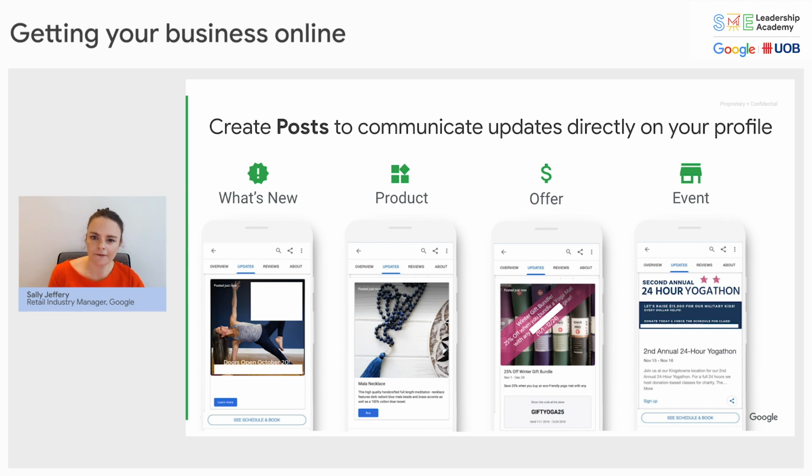I just want to share a few best practice tips here around posts specifically. One, you really want to make sure that the content is high quality, so no misspellings or gimmicky content. And then secondly, and even more importantly, you really need to make sure your posts are respectful and family friendly. And then a final point to note is if you are linking to a third-party website, really make sure it's one you trust because that's a direct reflection of your business.